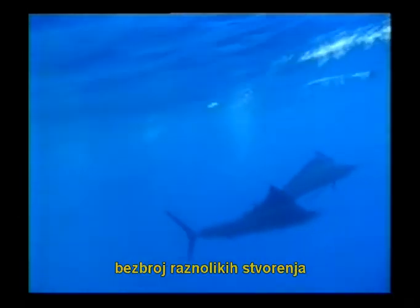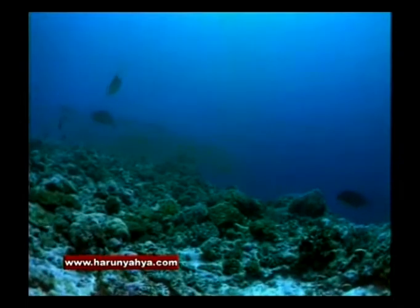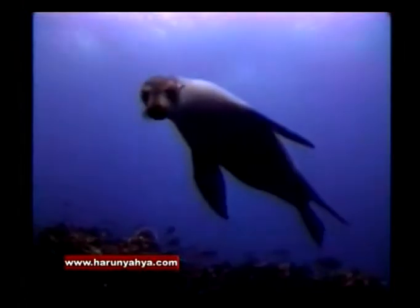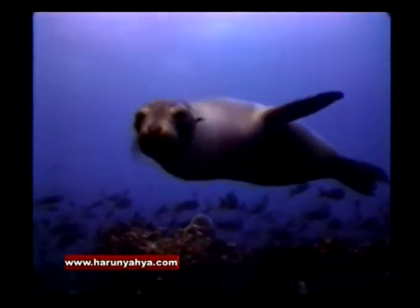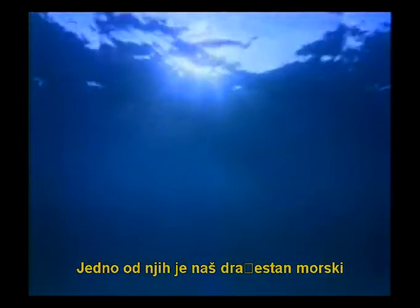More than 70% of the world's surface is covered by water. In the vast green waters of the oceans, an immense variety of creatures live in harmony with one another. One of these creatures is our cutest friend in the sea, the dolphin.